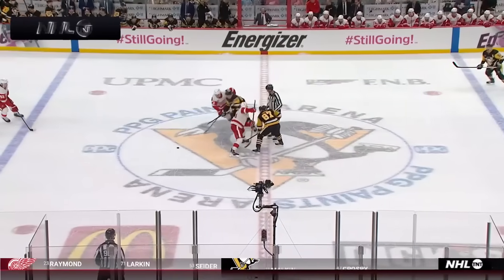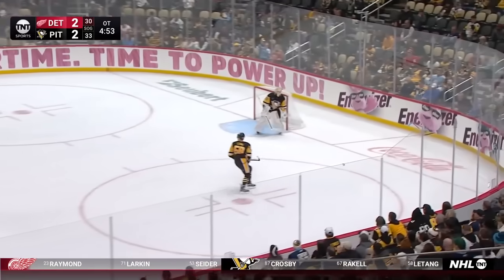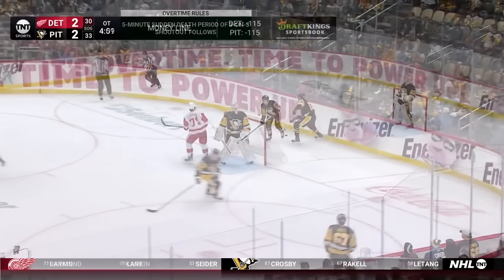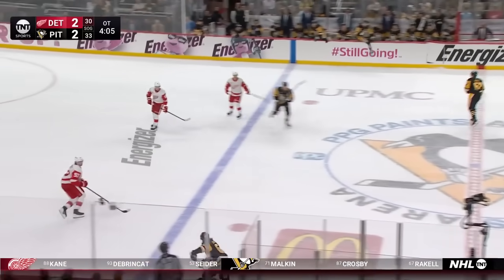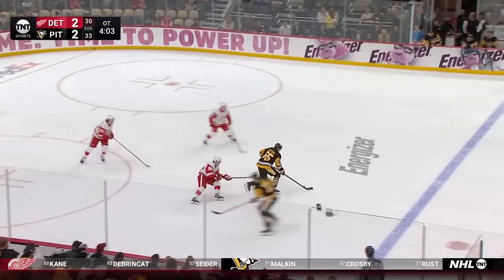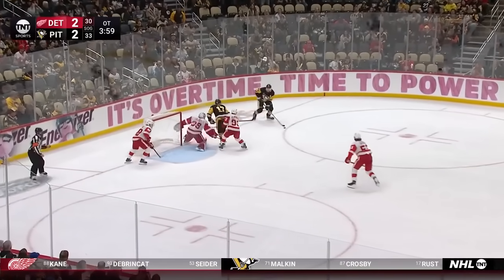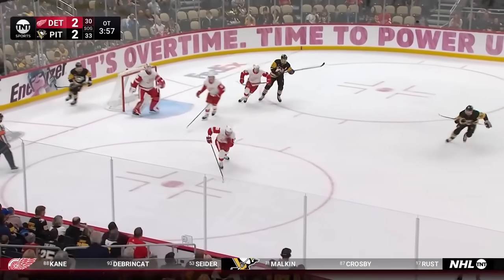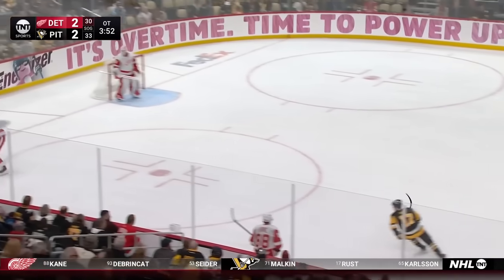Crosby against Larkin. Good battle won there by Raquel. Good battle won. And Pittsburgh will have possession to begin. Pittsburgh makes a change. Carlson in over the line with Malkin. Here is Malkin all alone. Stopped by Talbot. Malkin gets it back. That shot wouldn't go. And the Red Wings now take over with Kane. Oh, what a save by Talbot.